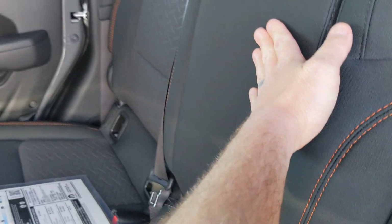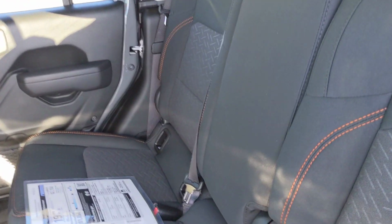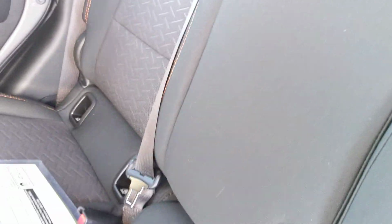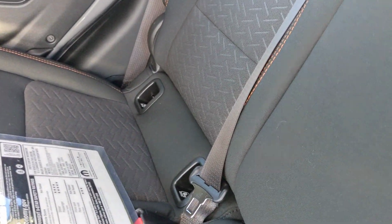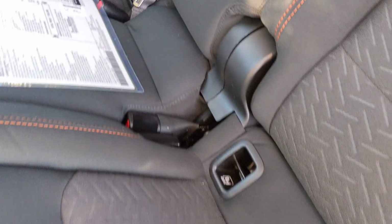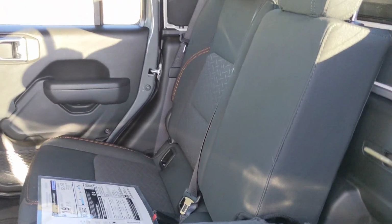If you get the leather seats, it has an armrest that'll fold down in the middle, and there'll be extra cup holders. With the material seats, unless I'm missing something, there isn't. It doesn't fold down, I don't believe. No, it does not. So there's no extra cup holders there. With the leather seats, the middle will actually fold down, like this middle section will fold down, and there's cup holders in the back here. I think it just kind of comes out of the middle, like it would on some other pickup trucks.